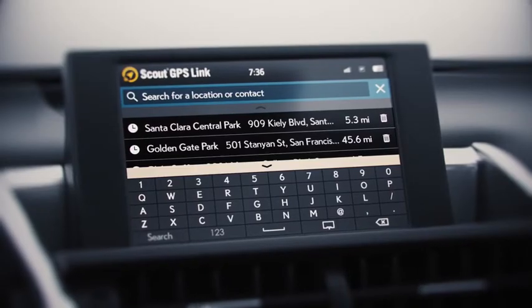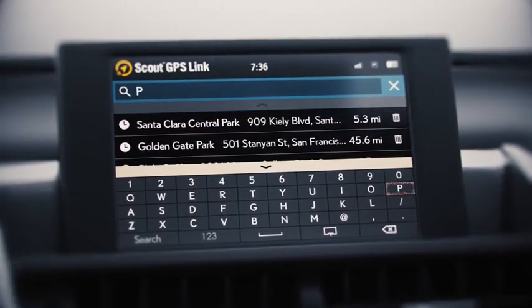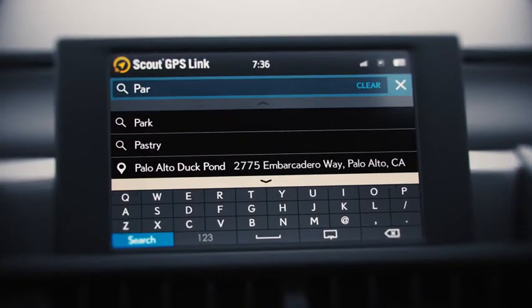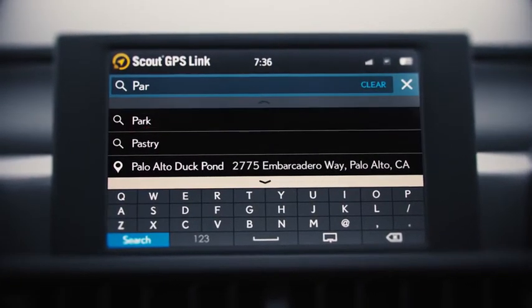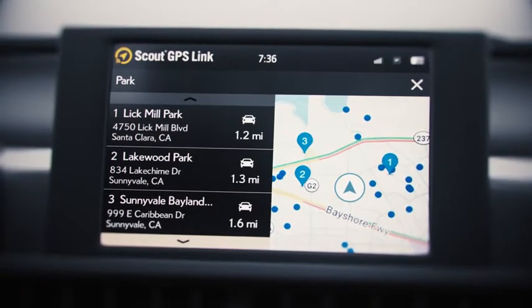When you're ready to search for destinations, open up One-Box Search and type what you're looking for. Scout GPS Link will give you relevant suggestions to help you save time searching. You can also search with voice commands using the push-to-talk feature.